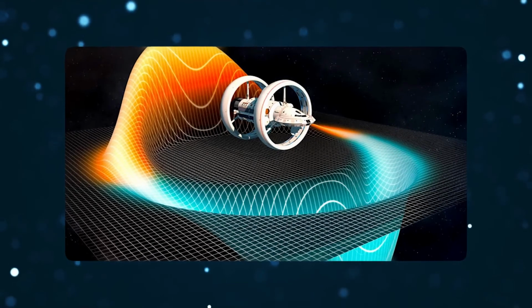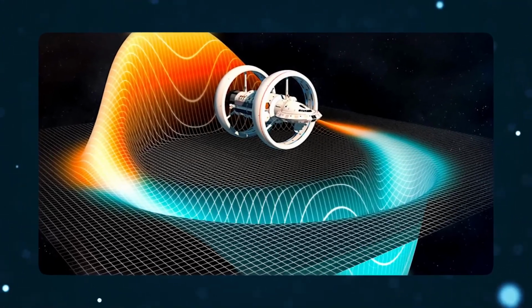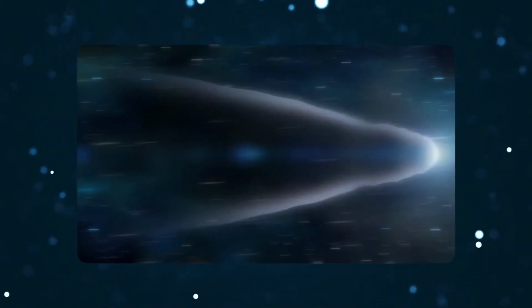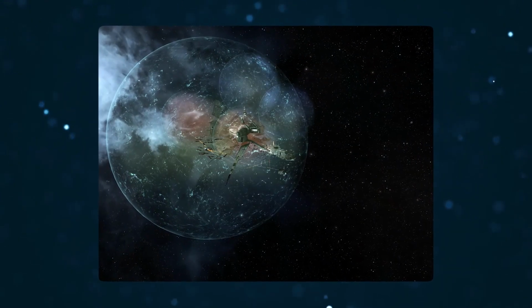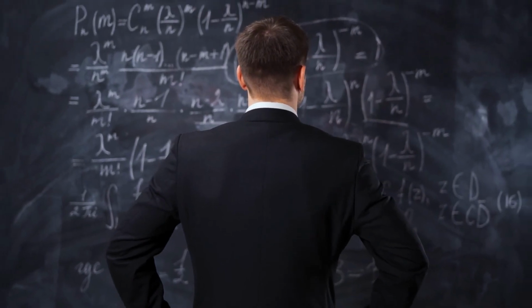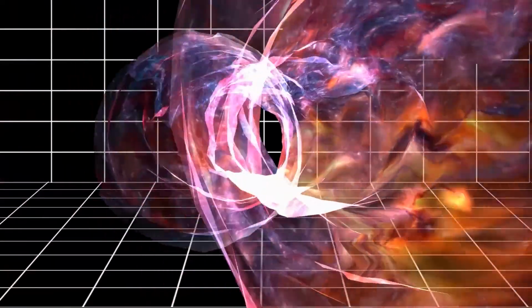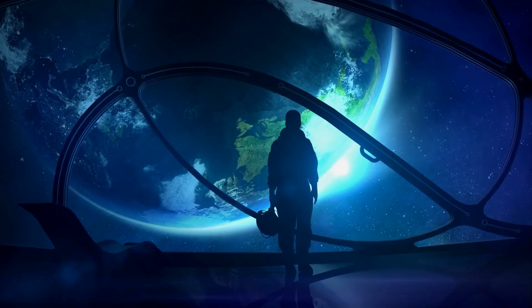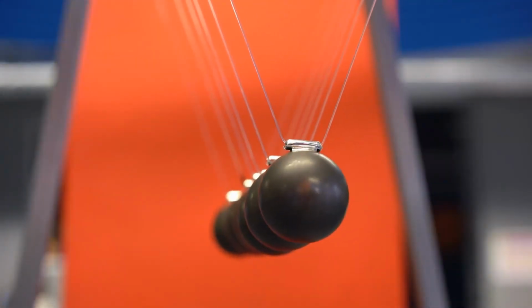A warp bubble is a region or bubble in space that is contracted at the front and expanding at the back. This allows the contents inside the bubble to travel at speeds faster than light without violating any known laws of physics. Why does it not violate any physical laws, you might ask? Well, that's because the contents inside the bubble are actually traveling at light speed. But imagine it being like surfing a region of condensed space. So technically, you're not faster than the speed of light, and therefore no physical laws are broken.